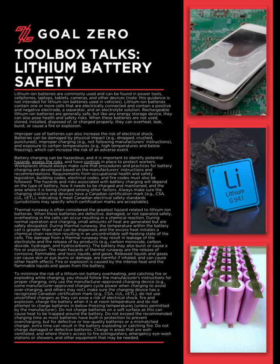The hazards and risks associated with battery charging will depend on the type of battery, how it needs to be charged and maintained, and the area where it is being charged, among other factors. Always make sure the charging stations and devices have a Canadian certification mark, e.g., CSA, COL, CETL, indicating it meets Canadian electrical safety standards. Jurisdictions may specify which certification marks are acceptable.